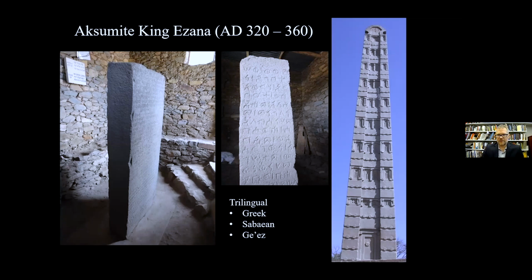So of course, Egypt has the Rosetta Stone. The somewhat more modest and less famous example of that in Aksumite civilization is this trilingual inscription written in Greek, Sabaean, which is a South Arabian language, and Ge'ez, the liturgical language of the Ethiopian church. And so this describes the exploits of King Ezana, his conversion to Christianity and conquest of the kingdom of Kush and city of Merowe in Sudan.